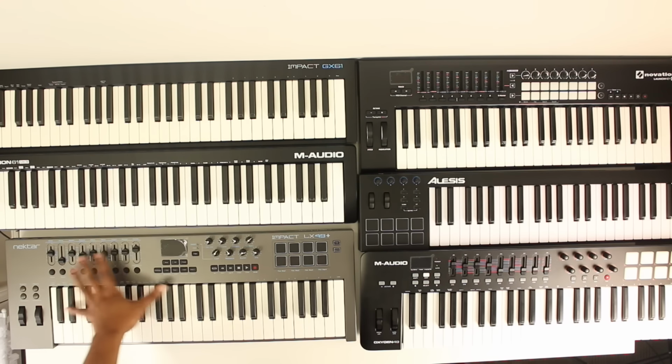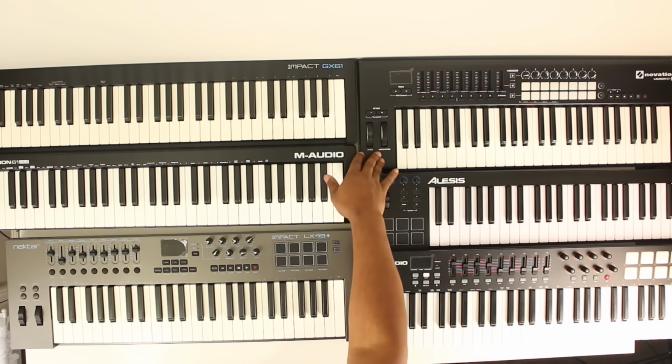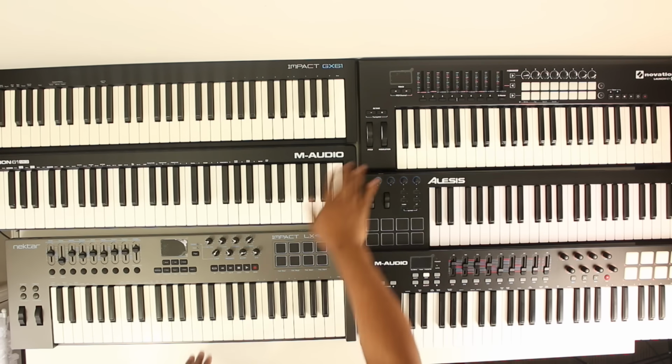Second best would be this Nektar Impact, because of all of the DAWs that I can use it in. And then the other one I would go with would be this one. Those are the 3 that impressed me. 1, 2, 3 are my favorites out of the whole bunch, in that order, so to speak.